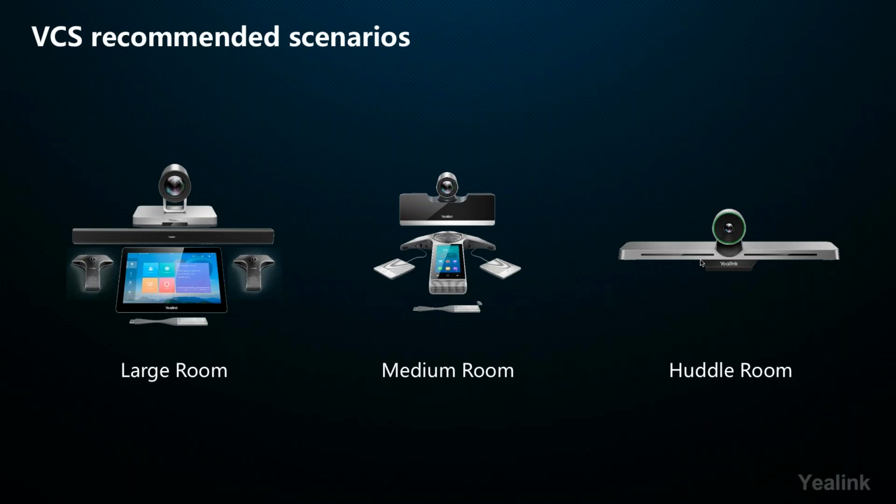So we'll talk about 3 specific scenarios. This is not going to be the only potential scenarios that these systems are going to be bundled for, but what we feel are probably the most common is going to be what we discuss here for these recommended scenarios and how we bundle the products.